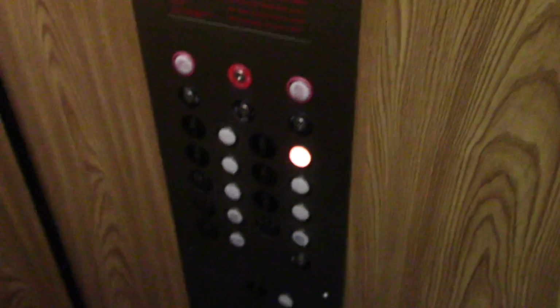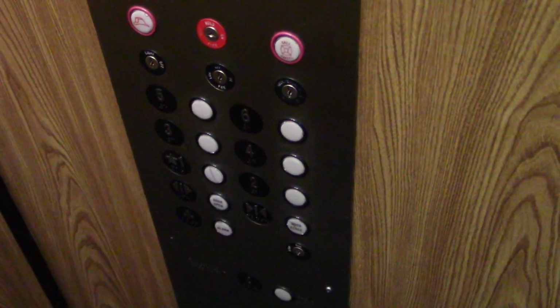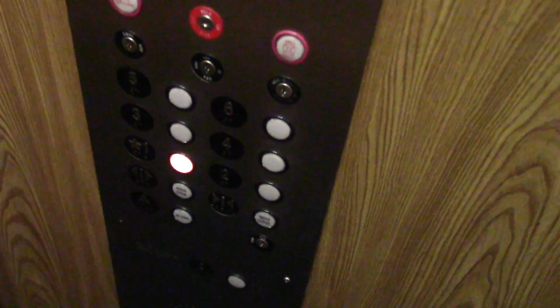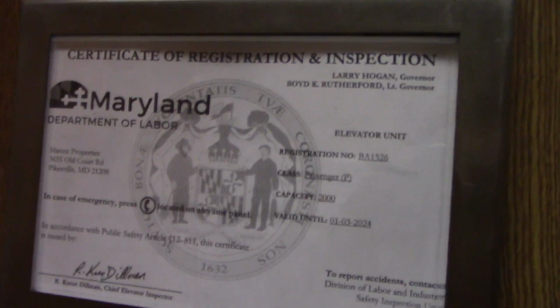This is crooked in the box. There's the original indicator. This is elevator 2.